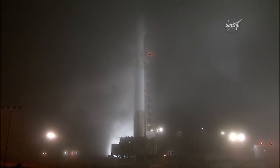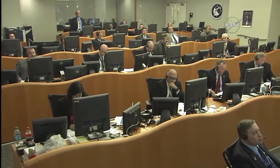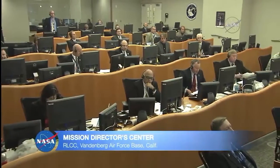LCAC. L1 is 7 minutes. Go AC. Confirmation from OS that we are in the correct RF patch configuration. Roger. Status check to proceed with terminal count, Atlas systems, propulsion.